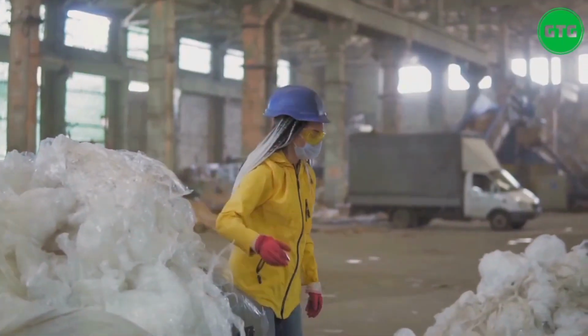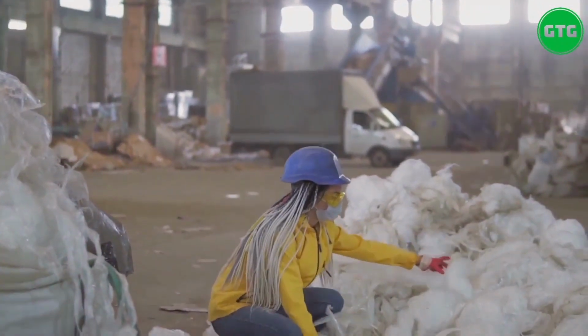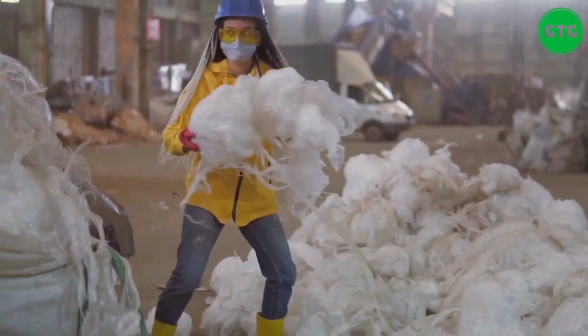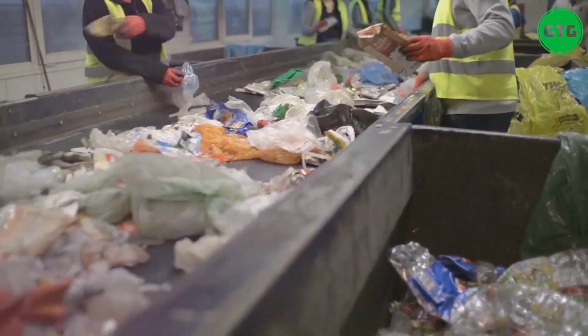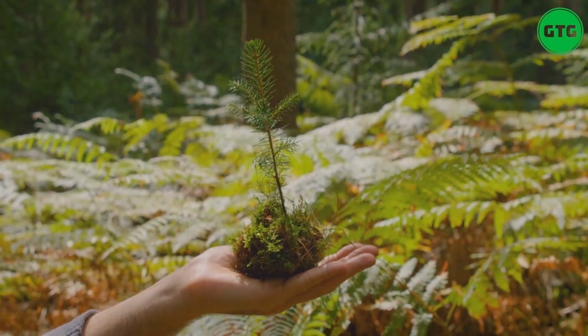Take the Replastic project in Denmark, for instance. It's a shining example of this technology in action. Initially, it was believed that plastic waste needed to be thoroughly sorted and cleaned before the pyrolysis process could take place. But the Replastic project has shown that pyrolysis can handle impurities in mixed and dirty plastic waste. And the benefits, they are twofold.